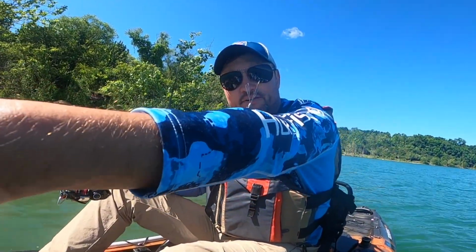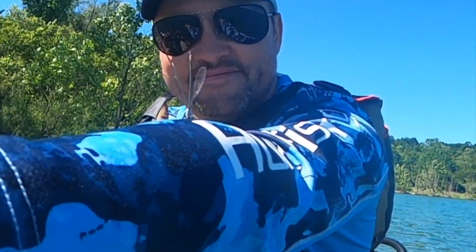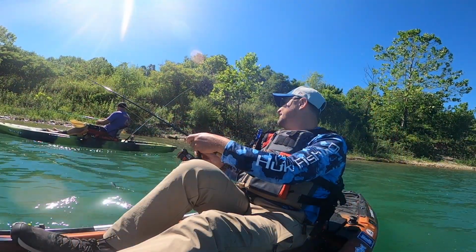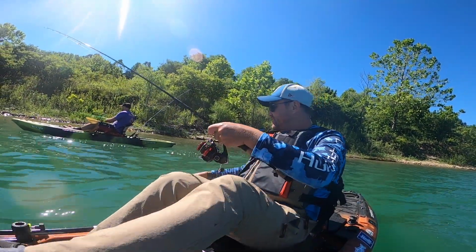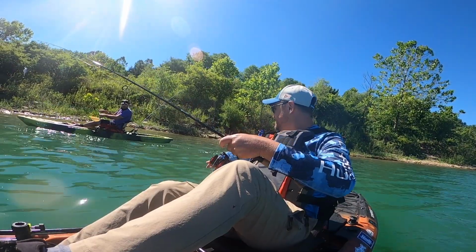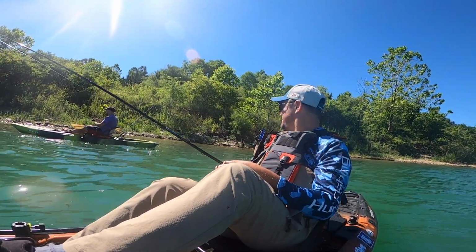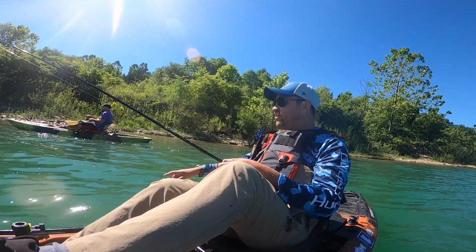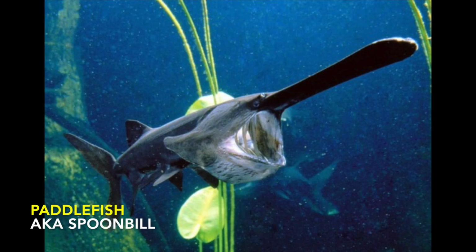We got a little friend, a little hitchhiker. Matches my shirt. He's got the same kind of blue. There's a little cool green thumbs right there. That's a good sign. Oh, yes, it's right there again. There's another one. What are those big? They have to be carp, I guess. Oh my gosh, Matt. Whoa, what is that? It's a paddlefish. Shut up. It's a paddlefish. Yeah, long paddlefish.